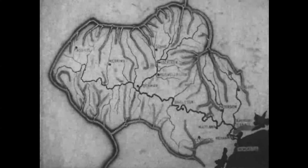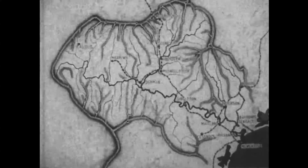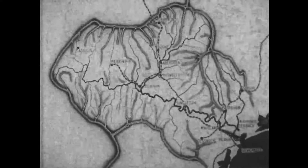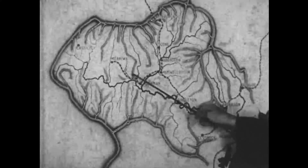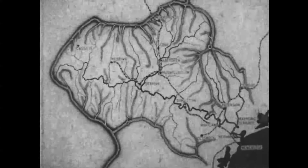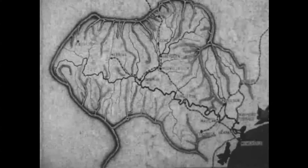The railway from Sydney to the New England area passes through the valley, with branches from Maitland to the north coast and Cessnock. A branch from Muswellbrook serves Denman and Merriwa. It crosses the Liverpool Range near Murrurundi.